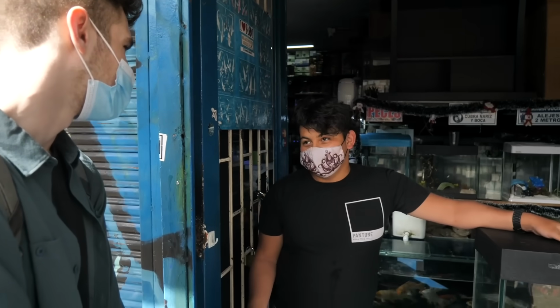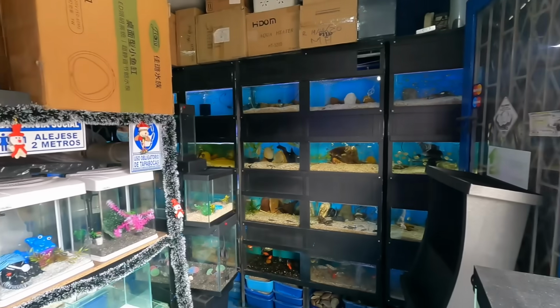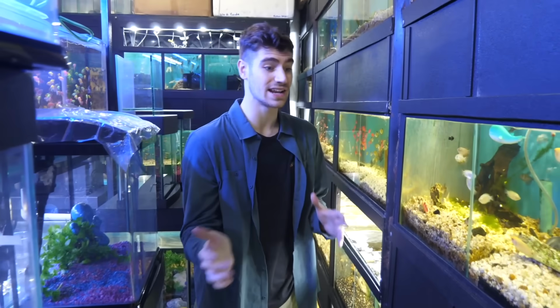What's your name? Juan Sebastian. Juan. Like John Sebastian? Yeah. But in Spanish. Number Juan. This is one of the very, very few shops that has Colombian fishes. I have never seen it anywhere else. There's so many different types of fish here. Pretty much anything you can imagine.